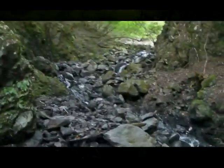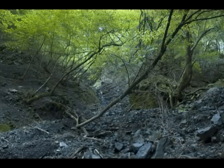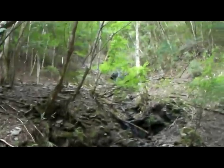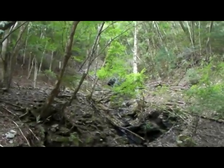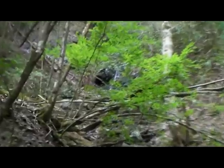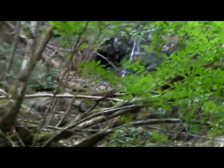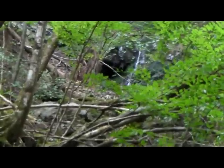Let me shut the camera off a little bit. Is it just my eyes? Or it looks like there's a cave up there. That really looks like a cave with a waterfall beside it. That's too steep a climb for me to challenge on my own. I'll just have to admire and wonder from a distance.